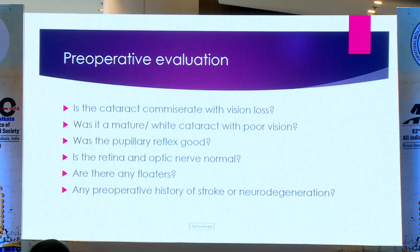In an undilated case also, you can consider looking at the optic nerve and the retina with a 90 diopter examination. Are there any large floaters? See, many patients with cataract may have floaters as well. And when the patient has early cataract and a lot of floaters, one may consider that after removing the cataract, the floaters still remain. Any preoperative history of stroke or neurodegeneration?